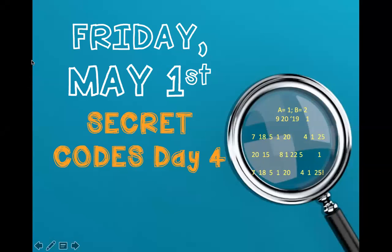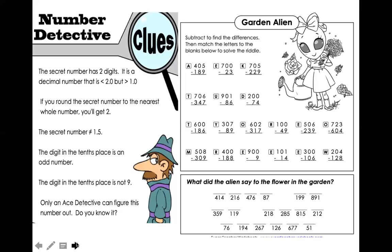Fourth grade, it is Friday, May 1st. It's May Day. Do you know what May Day traditions are? You might have to Google that and find that out. There's some really fun things that people usually do on May Day. It is also Secret Codes Day, so let's get to solving.